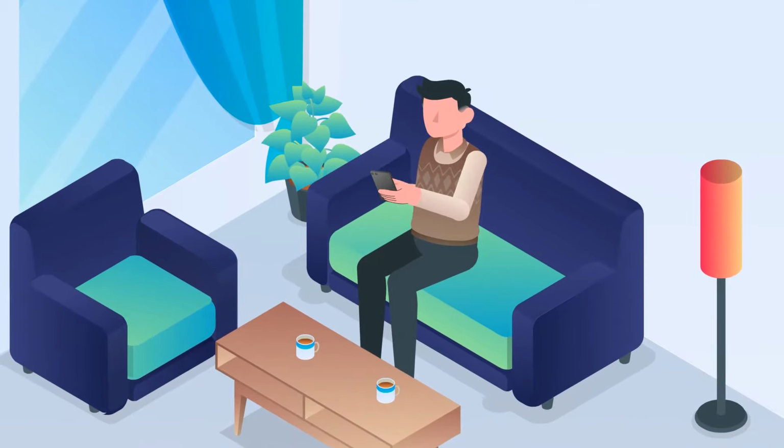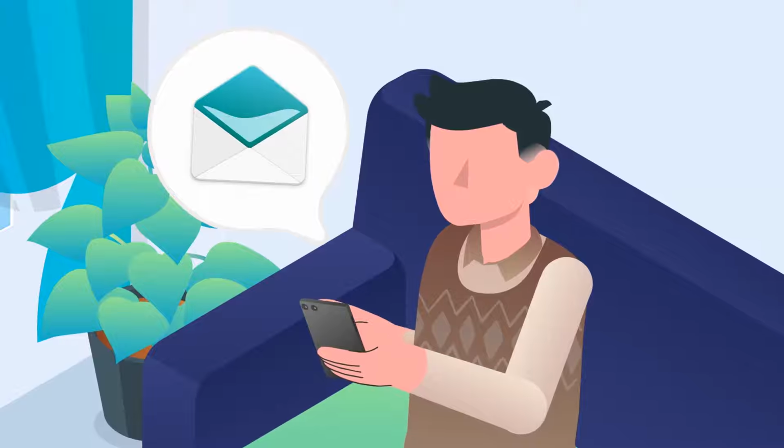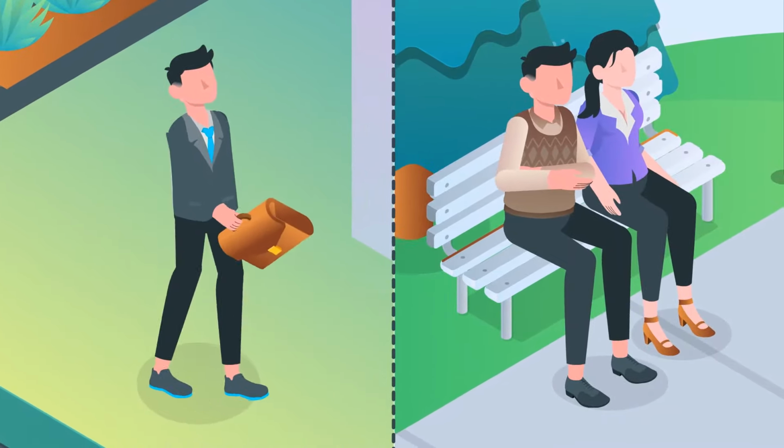You can even sync your Exchange contacts and calendar with Aqua Mail to make sure that you never miss an important appointment, be it a conference or a date.